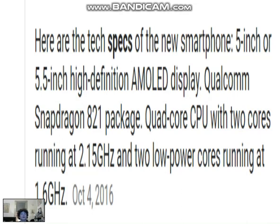So here's the specs for the... Wow, it says, here are the tech specs. Yeah, I thought so. So, here are the tech specs of the new smartphone. 5-inch or 5.5-inch high-definition AMOLED display. Qualcomm Snapdragon 821 quad-core CPU with 2 cores running at 2.15 gigahertz and 2 low-power cores running at 1.6 gigahertz. So enjoy what I just said. Yeah, that's a mouthful. So I'll see you when I get back.